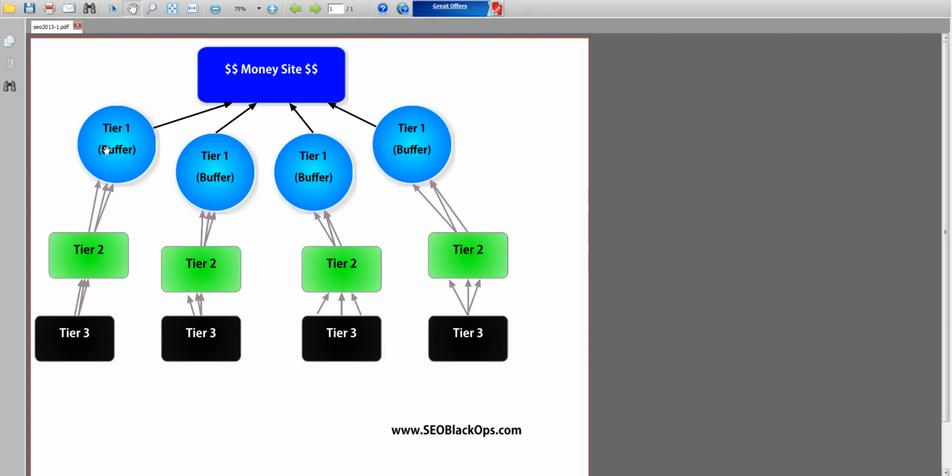Now what I'm doing is I've got a combination of aged domains as well as Web 2.0 and social network sites that include blogs, hubs, and wikis that are linking to my money site. So we've got these tier ones, which again include aged domains, blogs, bookmarking sites, Web 2.0 sites, social network sites, press release sites. This is a good combination of a variety of different types of sites. So you've got this as your tier one that's linking to my money site, okay?